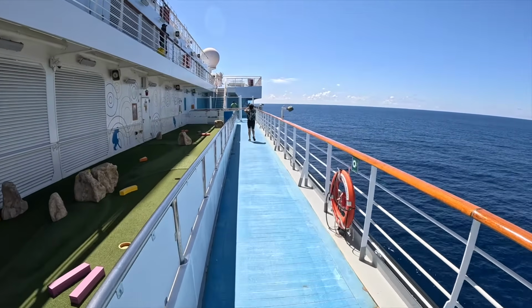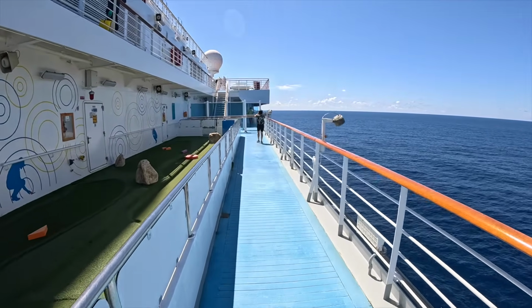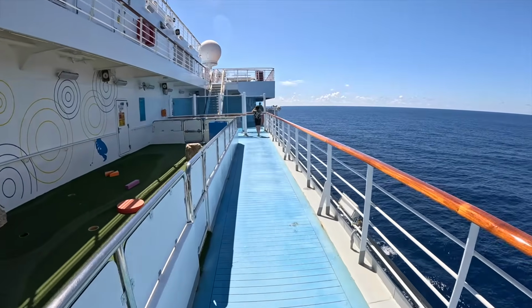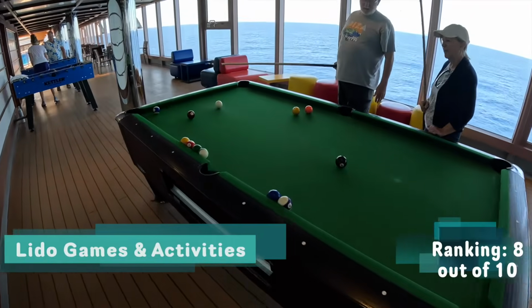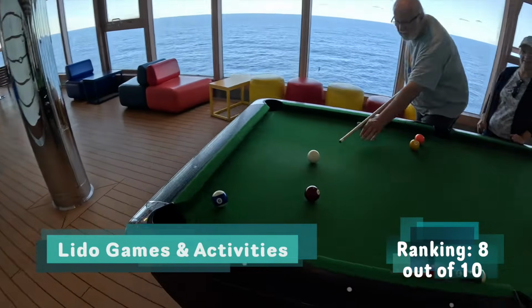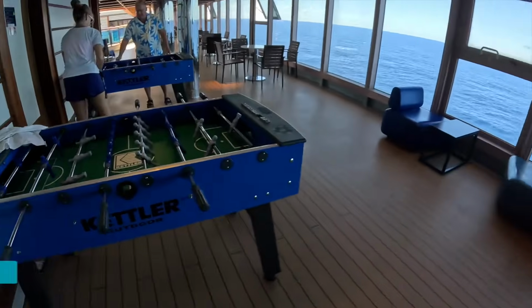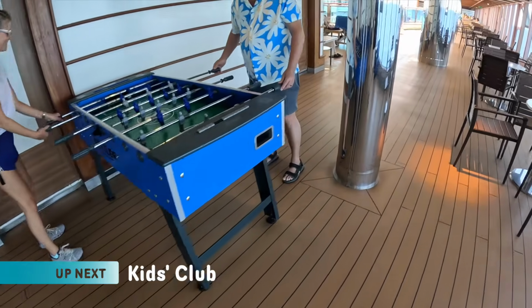Yeah. And a bunch of ping pong tables. There's plenty of ping pong tables. There's one billiards or pool table, and there's some foosball tables. And those activities are fine, but I really enjoy the ropes course and the more adventurous activities, the roller coaster, the sky ride. So I did miss that, especially over 22 days. I would definitely have done those activities a few times.